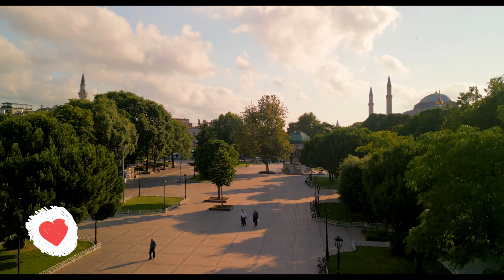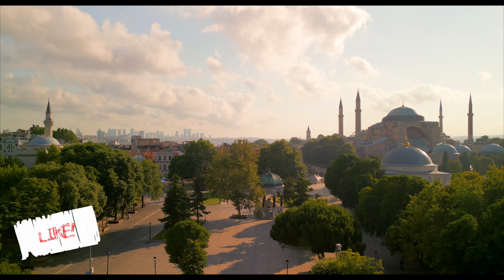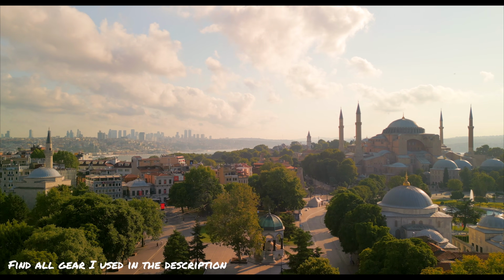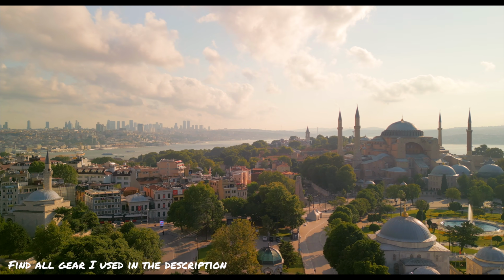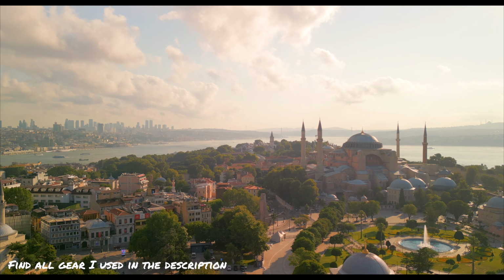Okay, this is much better. Look at this lighting and color grade. The video looks exceptional. Look at this beautiful city. Oh my god, guys. I said it many times and I will say it again. Istanbul is the best city in Europe and probably the best city in the world. Look how cinematic it looks.